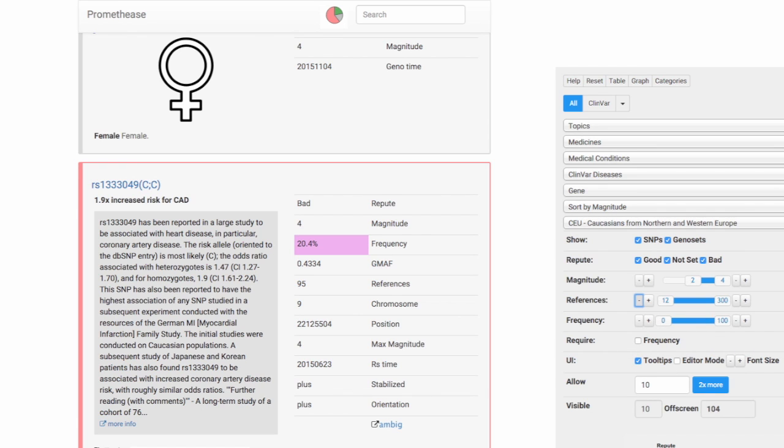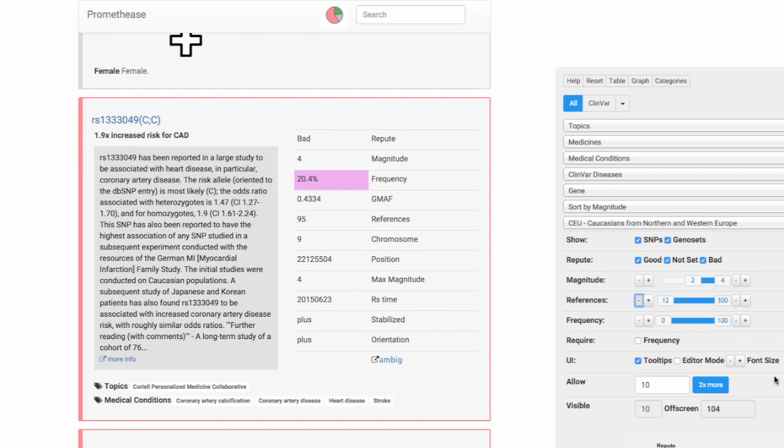And so in moving that magnitude to 2 and the references to 12, you'll see that those 19,000 results that I had in the beginning got reduced to a far more manageable 104. Now, if you'd like to see all that's come up after you filtered, you can hit that 2 times more button until you get up to the total.